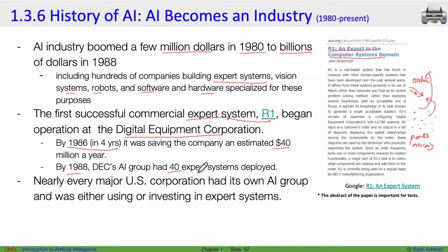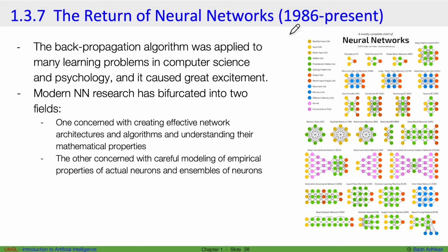And very quickly, nearly every major US corporation had its own AI group or was either using or investing in expert systems back then. Before 1986, for quite some time, neural networks were out of focus. Once again, people applied the backpropagation algorithm to many learning problems in computer science and psychology, and that caused great excitement again after 1986, and neural networks became interesting again.